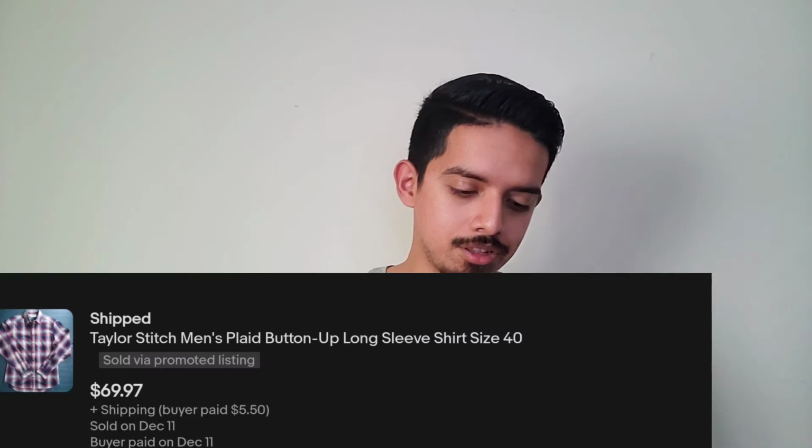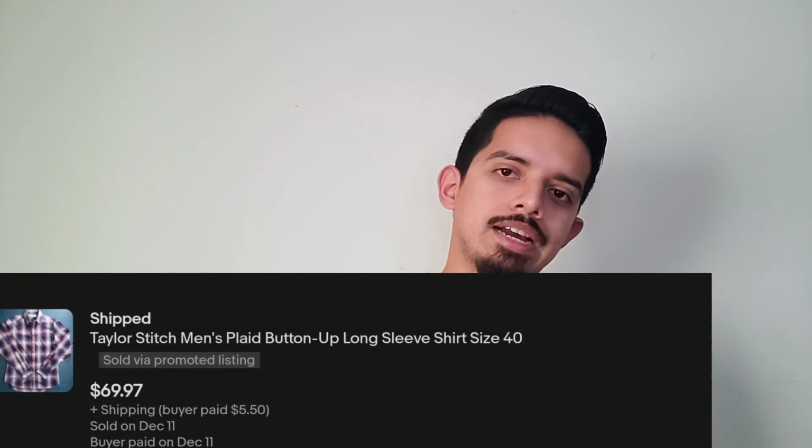Next up was the Taylor Stitch long sleeve plaid shirt. Just like Howler Brothers, it took a lot longer, but I did not mind that because I knew what it could go for if I was just patient with this one. And I was right. I paid $6 for that at a Goodwill and sold it for $70 plus shipping. So that right there was, I think, the biggest sale of this week so far.